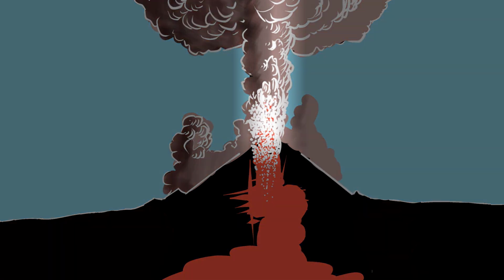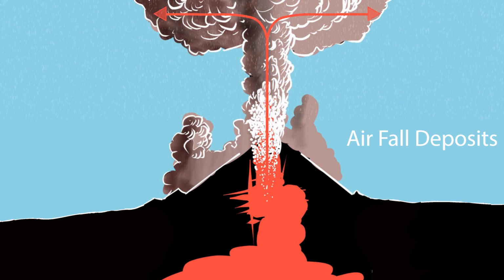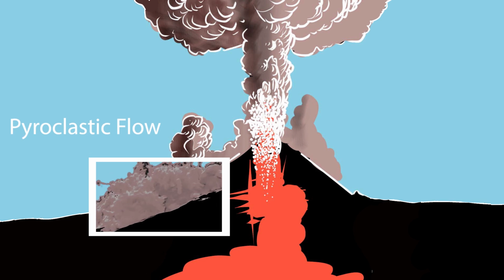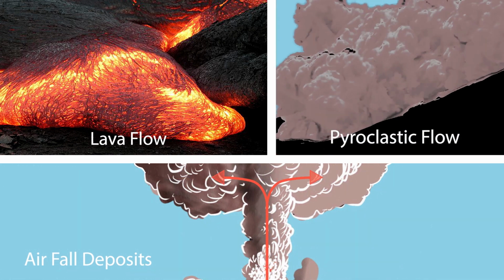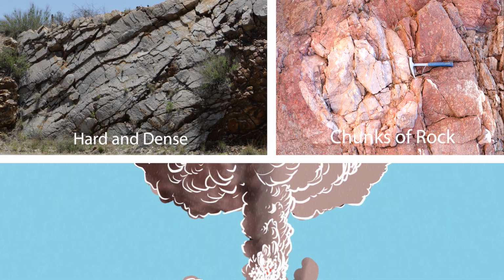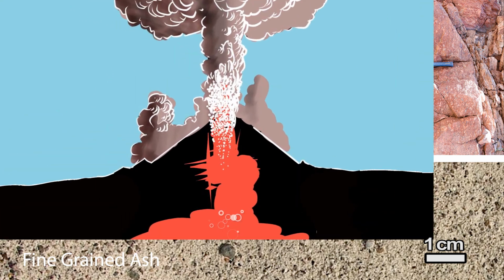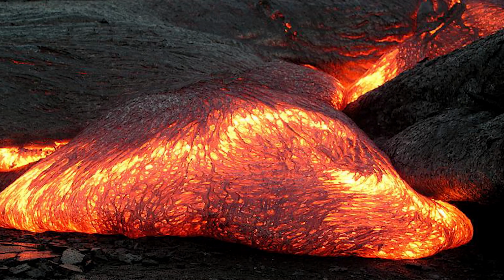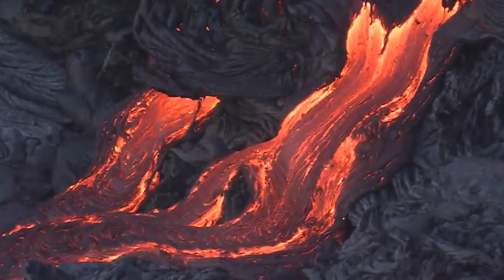Such eruptions produce towering columns of escaping gas and particles, which can be dispersed over wide areas in the form of airfall deposits or in dense avalanches of hot gas and suspended particles, termed pyroclastic flows. It's not too hard to tell lava flows from airfall ash deposits from pyroclastic flows once you know what you're looking for. Lava flows are hard and dense. Pyroclastic flows have chunks of rocks that are all different shapes and sizes, and airfall tuffs contain nothing but fine ash. Most West Texas volcanoes erupted violently and produced huge calderas, pyroclastic flows, and associated lavas. These eruptions were more like those of Crater Lake volcano in Oregon than those of Hawaii.